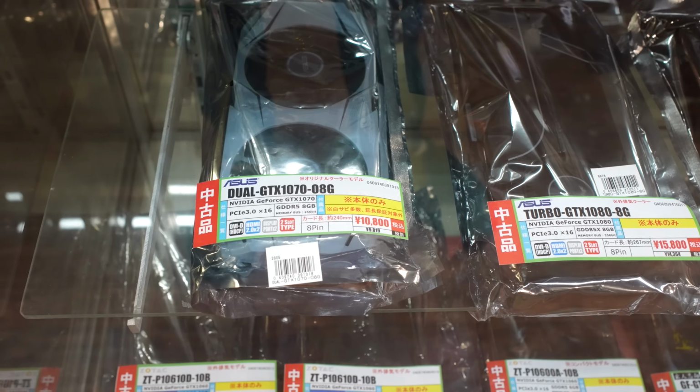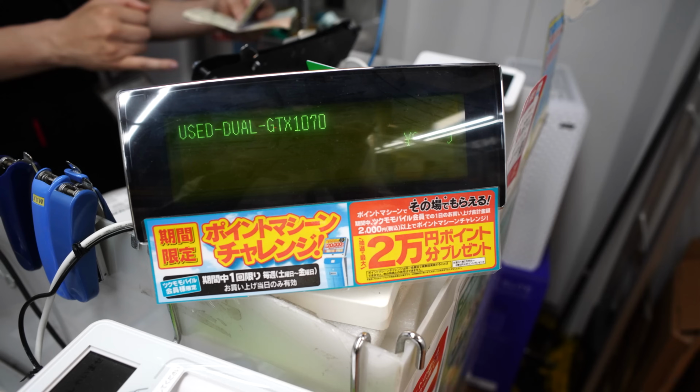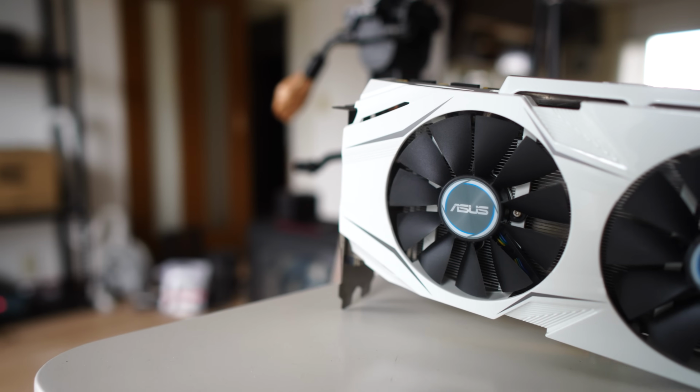Just over there is a store called Tsukumo, and this one specializes in used PC parts. Now, this would be my favorite store in Tokyo. Other stores include DOS Para and things like that, which you've probably seen in previous Japan PC parts hunts. But this store in particular always has a deal whenever I go inside. And today was no different, in that we got a GTX 1070 for a little over $60 US. And then also on the shelves, they had a GTX 1080, which I managed to snag up for just under $90.